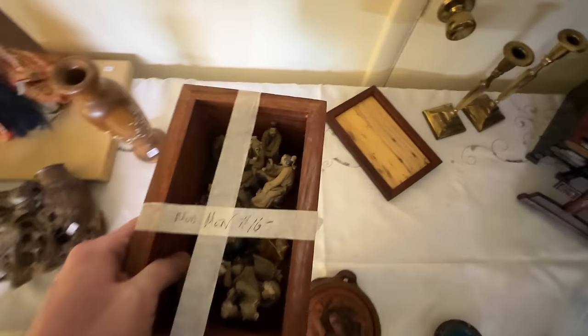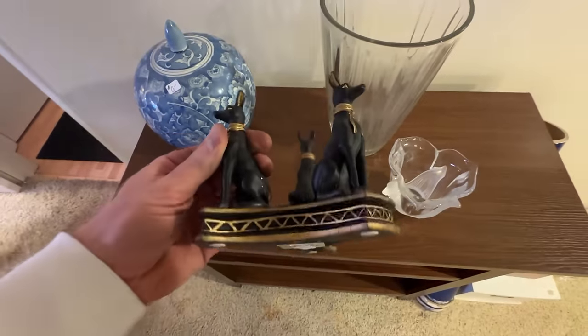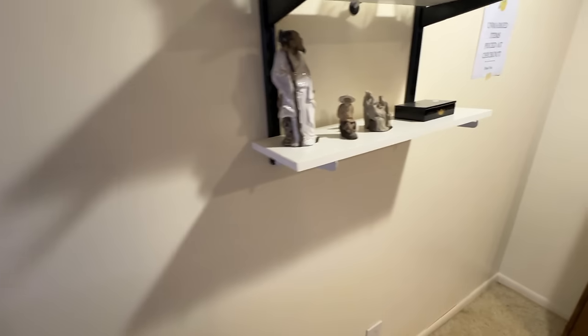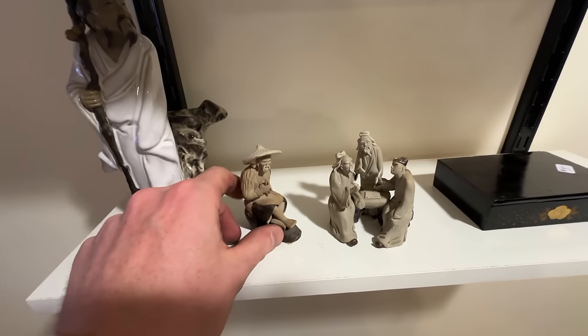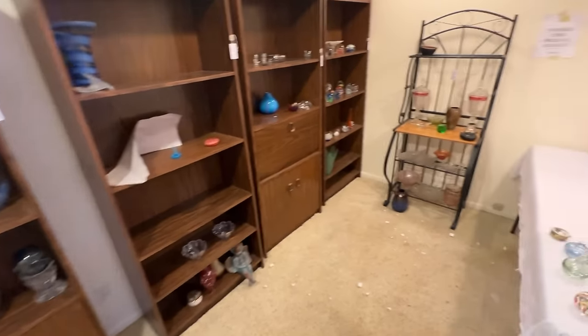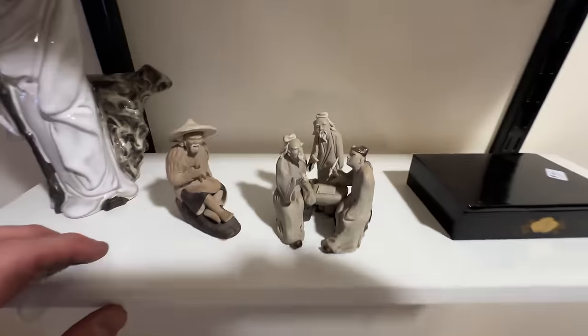All right, so moving on from that area. This piece here is a modern one, so we're gonna leave that there. But then over here, there are two more Mudman figures, so I'm gonna pick these up. And then there's a little bit of stuff still left over here. So you know, we'll take a look. But let's grab these two for now.